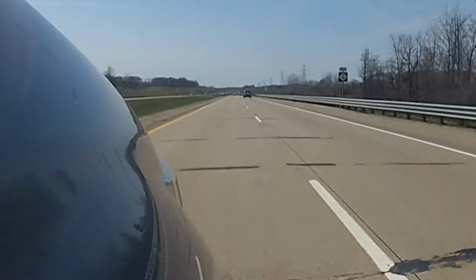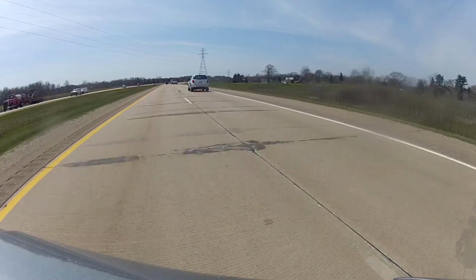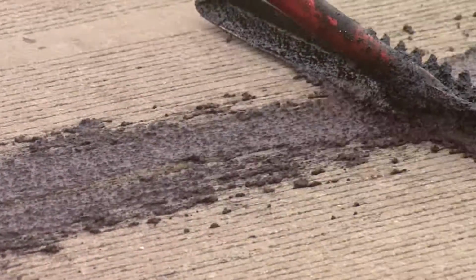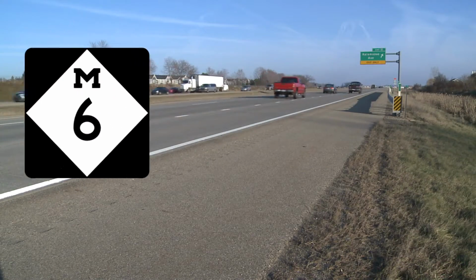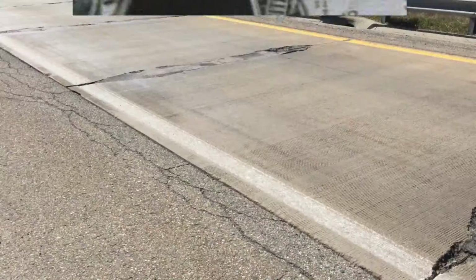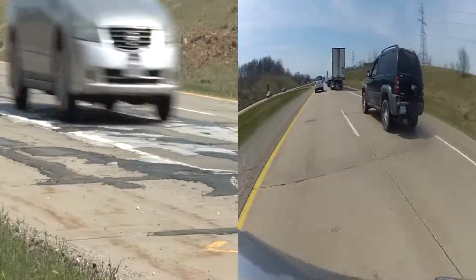The cracks are everywhere. Every 15 feet, the road's joints are spalling, busted, and nothing can be done other than patching. Our goal is to try to look at those spots before they get bad and seal them up. And we're talking about one of West Michigan's newest highways, finished in 2004? If they're going to do it, why not do it right the first time? Unfortunately, we found this is a buy one road for the price of two deal. And guess what? There's more.